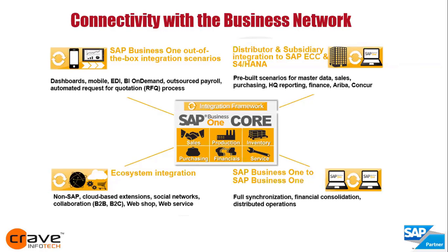There is an integration framework. By default, it is available, provided by SAP, through which we can do the integration within the systems and with the third-party applications as well.